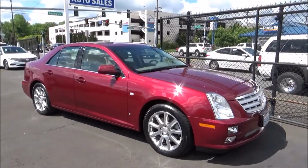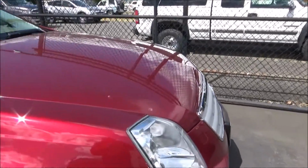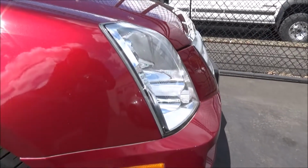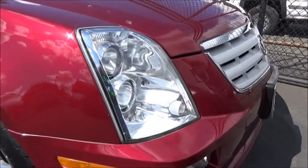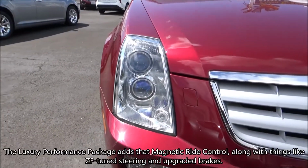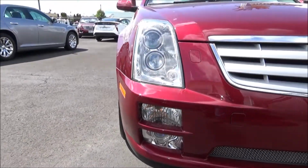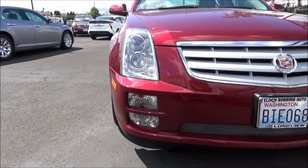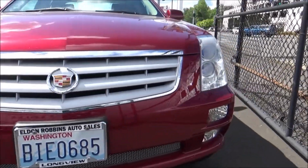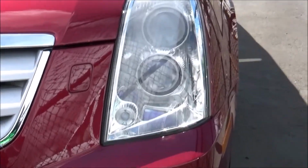The V6, along with the naturally aspirated V8 STS models, can be had with either rear-wheel drive or all-wheel drive, while the STS-V is rear-wheel drive only. Also optional is magnetic ride control. Competitors for the STS included cars like the Mercedes E-Class, BMW 5 Series, Audi A6, and the Lexus GS. In Cadillac's 2007 sedan lineup, the STS is slotted between the smaller CTS and the larger DTS.